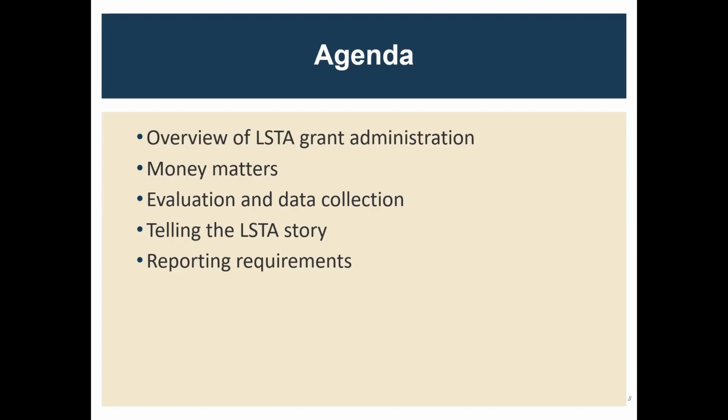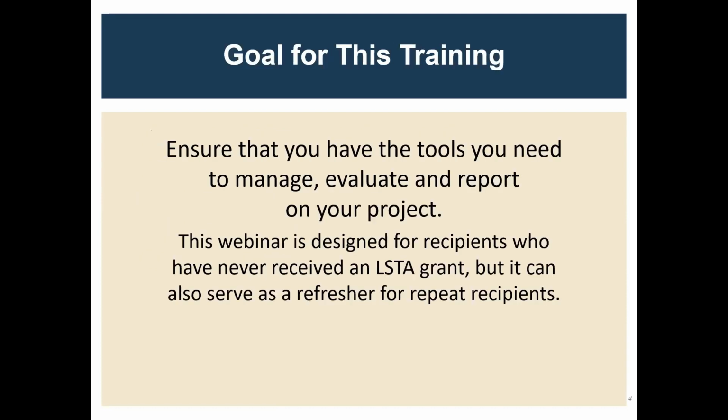So let's get into this. Our goal is to ensure that you have the tools you need to manage and evaluate and report on your project. This webinar is designed primarily for recipients who have never received an LSTA grant, the newbies, your first timers, but it can also serve as a refresher for those of you who have received a grant in the past.